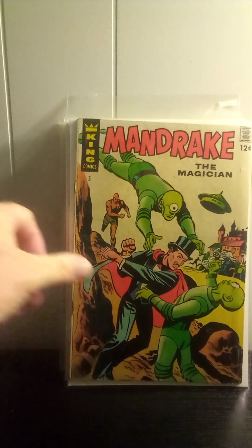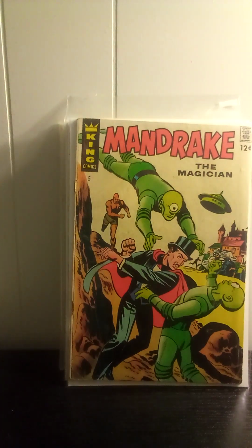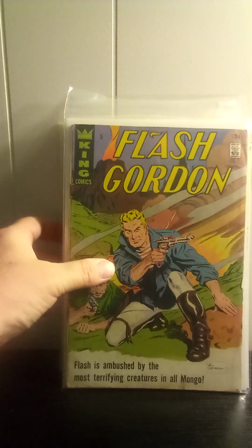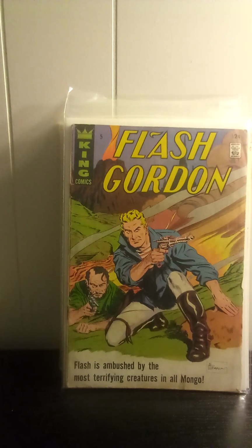Got Mandrake the Magician #5 from King Comics. Got Flash Gordon #5 from King. This has got Al Williamson art on the cover and on the interior. Just really good art. And I like Al Williamson's stuff.